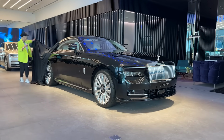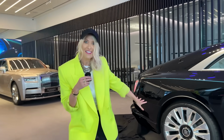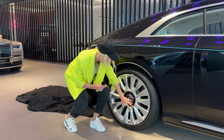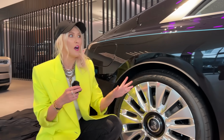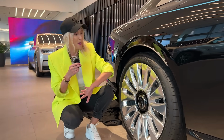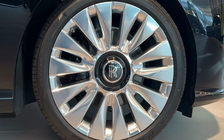And, oh, look at these wheels. Look at the bling, look at the bling, look at the bling. Is this not the shiniest wheel you have ever seen in your life? Oh my God. So I went for classic black because it's timeless. But then I was like, but you gotta have something really cool, right? And bam, there they are. These are 23-inch rims, and these are the biggest wheels on any Rolls-Royce ever.